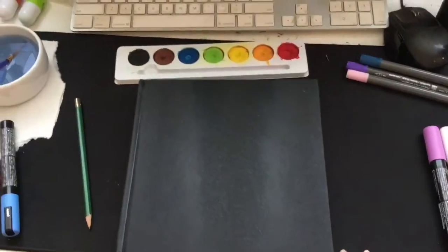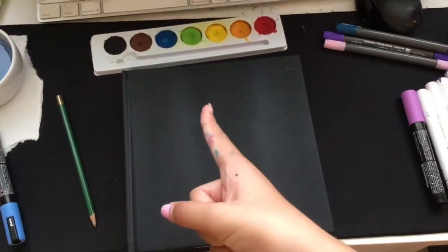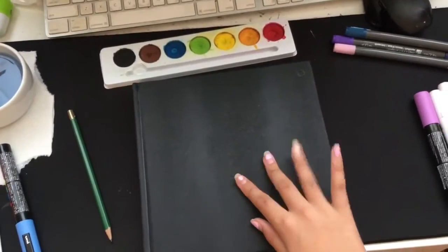So, if we zoom out from my desk, we can see that it's a bit, well, crowded. But that's because today we're doing something different.